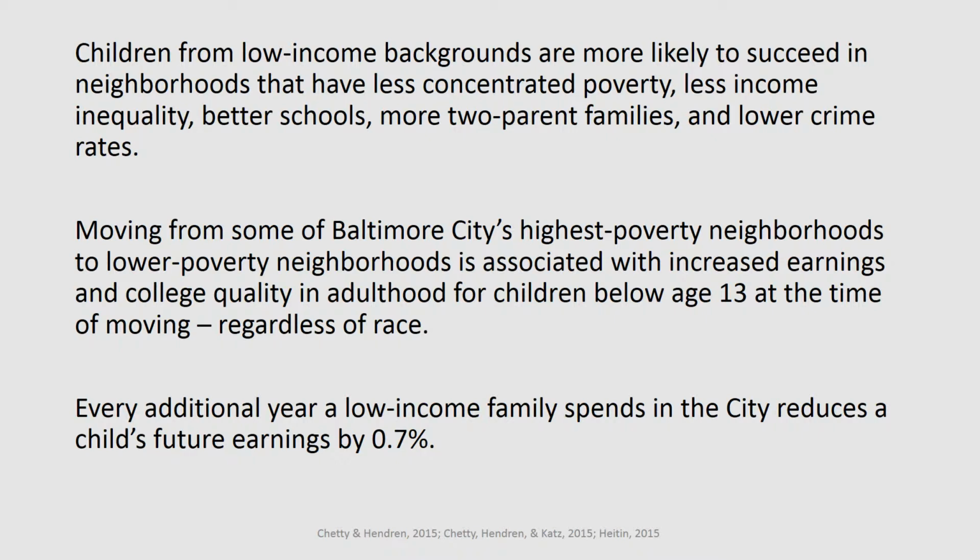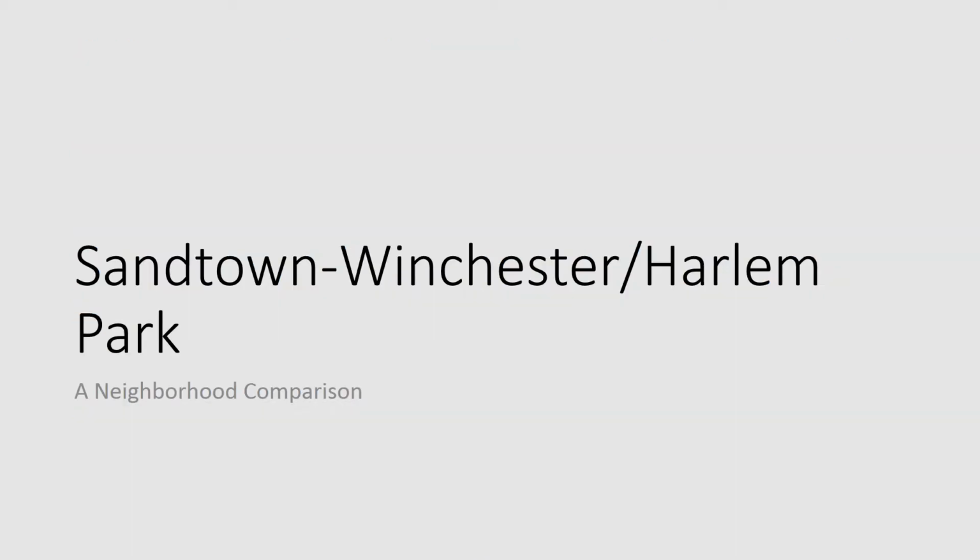And furthermore, these studies found that when children move from some of these high poverty neighborhoods to lower poverty neighborhoods, they're likely to experience increased earnings and college quality in adulthood, regardless of race. Now, as an illustrative example of the sort of inequality that exists in Baltimore City, we'll compare two neighborhoods across a variety of indicators. The first being Sandtown Winchester, Harlem Park, and the second being a relatively more affluent neighborhood referred to as North Baltimore, Guilford, or Homeland.